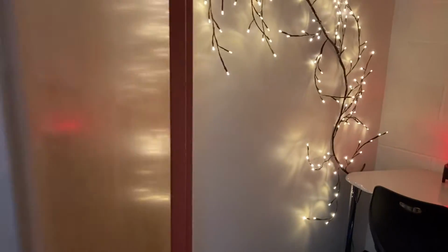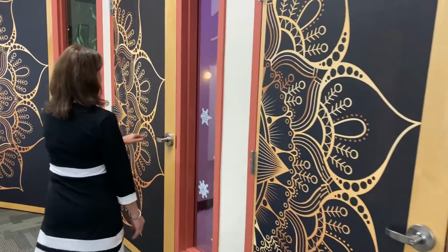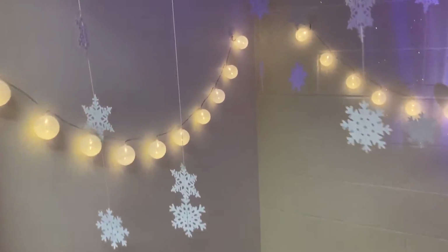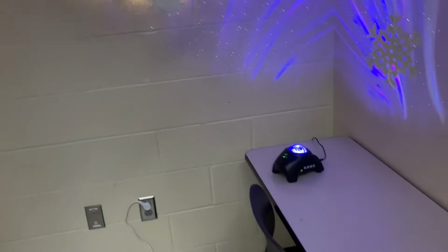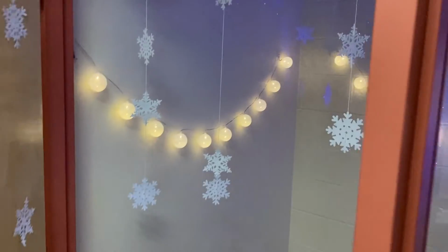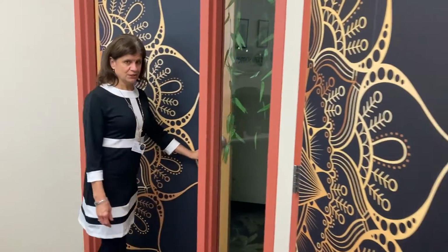You'll notice a lot of calming lighting to help them de-escalate. We have our Arctic room, which is getting to be a fan favorite. And over here on the end, we have our rainforest. I'll invite you in here as well.